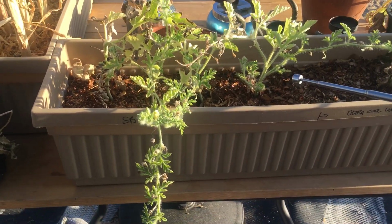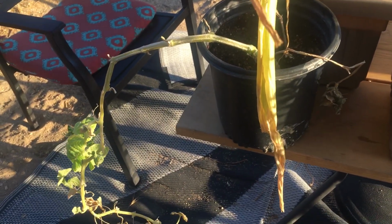Watermelons. Keep them or kill them. Cucumber. Keep it or kill it.